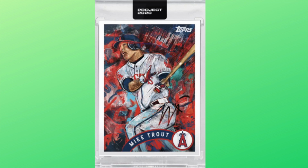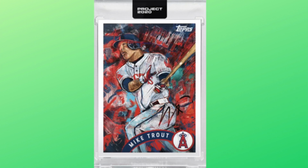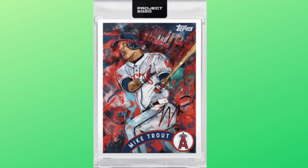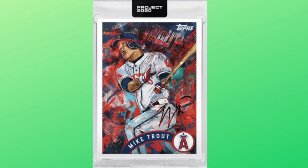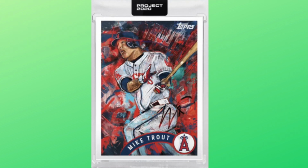And then last but not least, I have got Andrew Thiel's Mike Trout number 35. This is the second Trout card, and I believe the second Andrew Thiel card in the set. Print run was higher. Of course, it's Mike Trout, so the print run was 13,200. This card was selling as high as $250 at the height, at the end of May. Amazingly, this card is now selling in that $35 to $40 range.